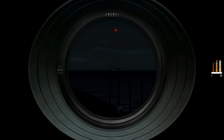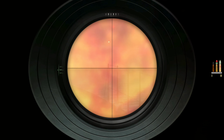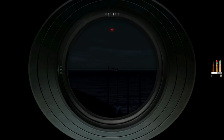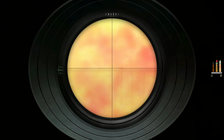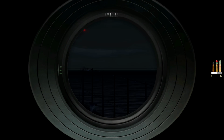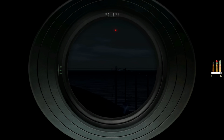Oh, a red distress flare has been launched. Could she actually be in distress, or is she just calling for aid from the other ship, maybe? Getting some hits down on the waterline now. It starts speeding up a touch. The other ship has moved. A little bit of a worry.